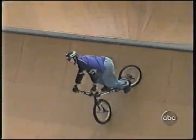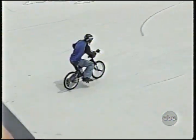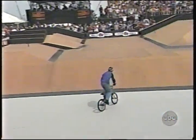Nose wheelie on the Liberty Bowl deck, coming in clean. To ice pick on the big sub. Little foot down, won't hurt him too bad. Little knee drag on that one.